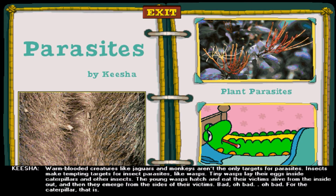Warm-blooded creatures like jaguars and monkeys aren't the only targets for parasites. Insects make tempting targets for insect parasites, like wasps. Tiny wasps lay their eggs inside caterpillars and other insects. The young wasps hatch and eat their victims alive from the inside out, and then they emerge from the sides of their victims. Bad, oh bad, oh bad! For the caterpillar, that is.